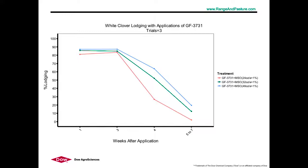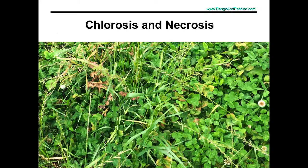When we look at lodging as a percent of the total population out there, how many of those plants have lodged over there, or what percent of the area? So looking at lodging and looking at weeks after application, we see here 1 week, 3 weeks, it's kind of level. Then after about 3 weeks, it starts to decrease, and all of a sudden that clover starts to stand back up again. And by the time we get out here to anywhere from 4+ weeks after, we're usually at a fairly acceptable level of control in terms of lodging.